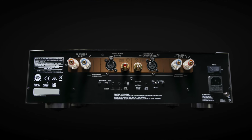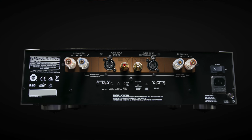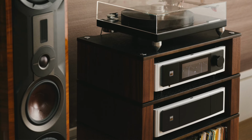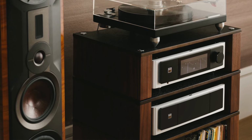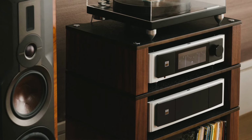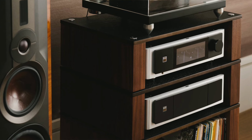So, of course, NAD is very keen to highlight the synergy between these two units. They present them as an end-to-end solution that embodies the Masters Series philosophy, which is benchmark innovation, intuitive control, and sonic performance that aims to rival boutique brands, but without the boutique price tag. The design reflects NAD's belief in performance without excess.